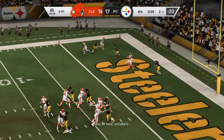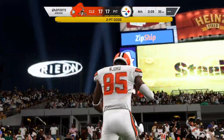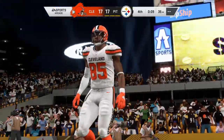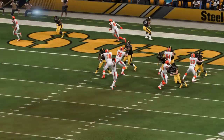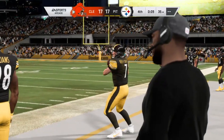Back to throw. And it's caught. And with it, we are tied here in the 4th. Everything was riding on that 2-point conversion, and they got it. They now have the momentum. Time really dwindling in this game. Now their big deal is make sure they get a good kickoff and don't give up anything big on the defensive end.